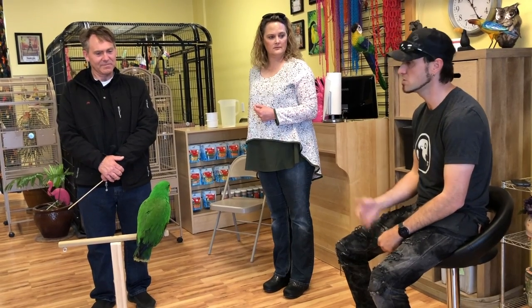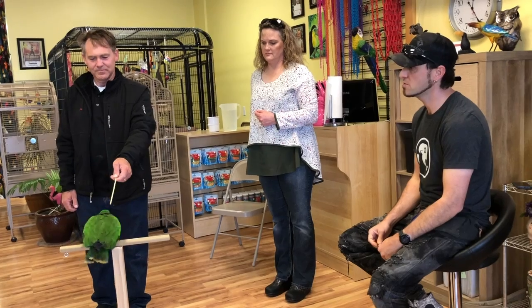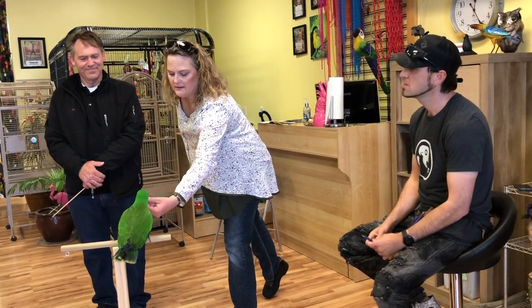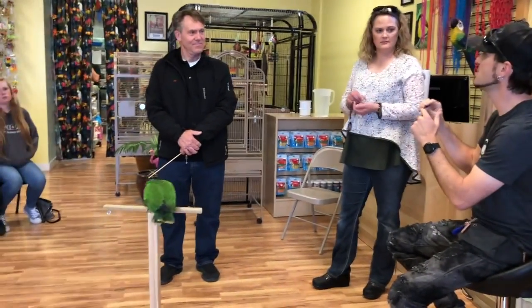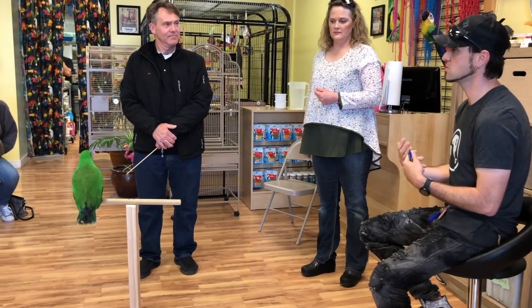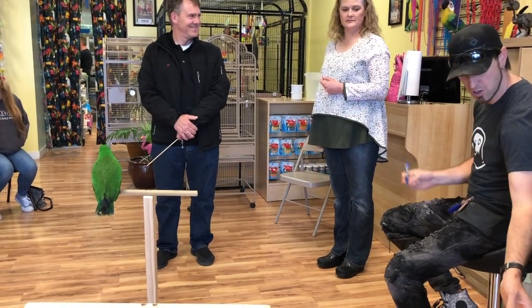So let's go and do one more repetition with you. So approach very slowly, going straight forward, and yep, remove the stick. Perfect. So the second that he touches it, you'll hear the click. Once you hear that, go and remove the stick. And it's all right now, because the bird's learning, it's all pretty slow speed.